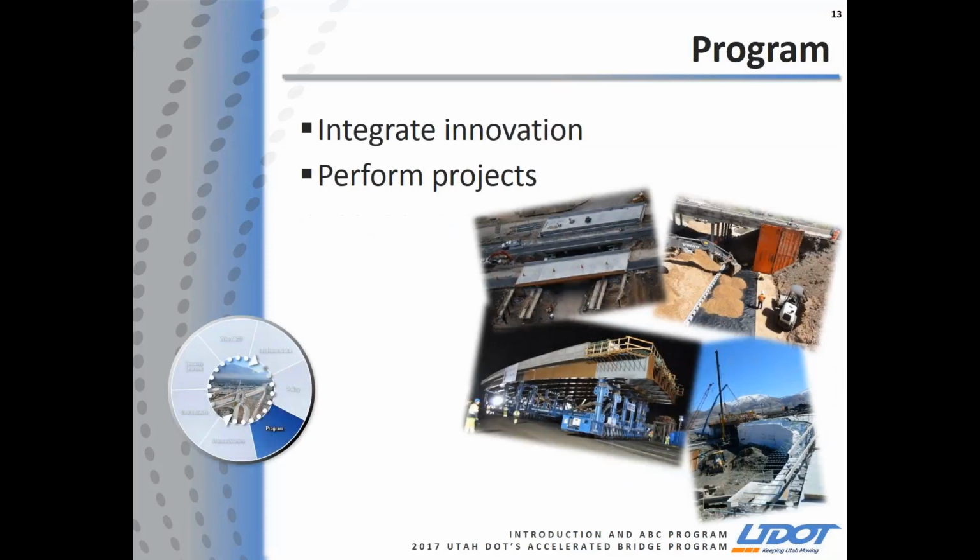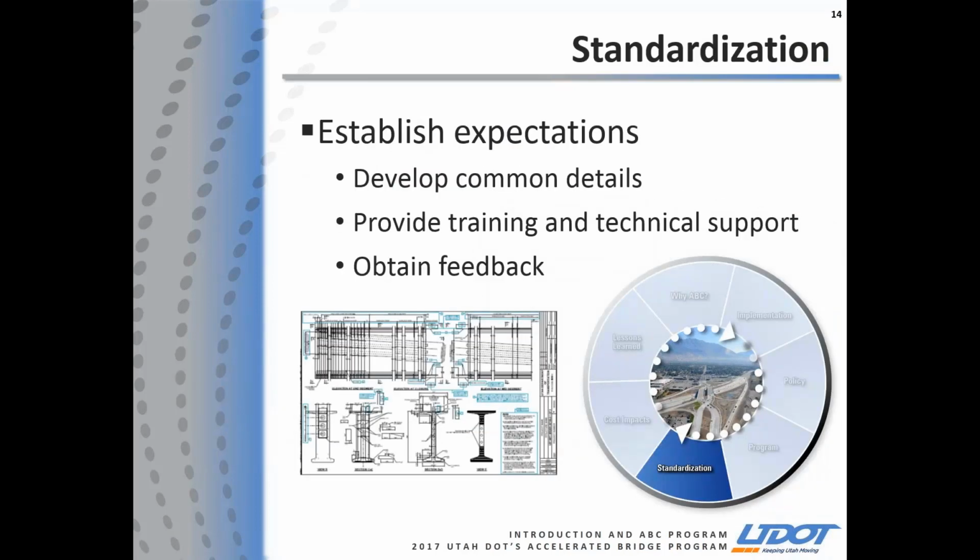So then we set out, we're going to integrate innovation, and we're just going to go start performing projects based on the policy and the procedures that we established. Standardization. I typically don't say standardization. I have a hard time thinking that anything is standard anymore. So we kind of have termed it's more common practice in the way that we look at projects.